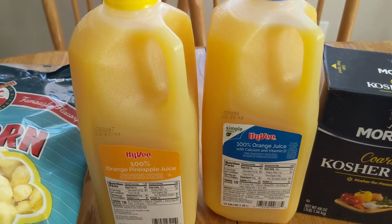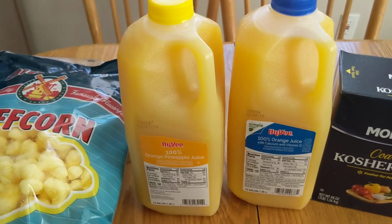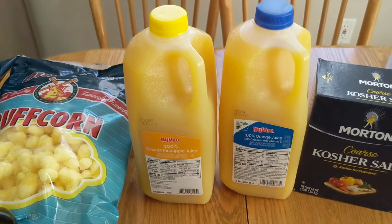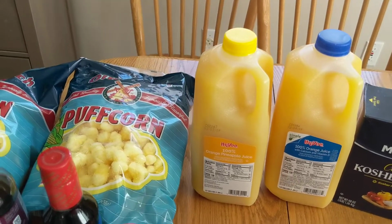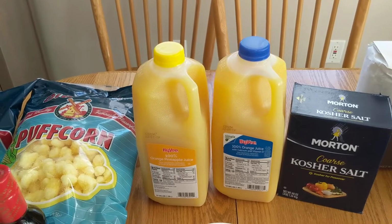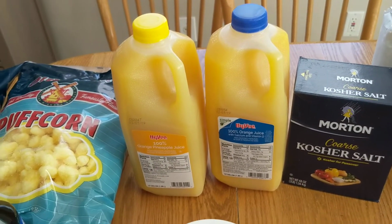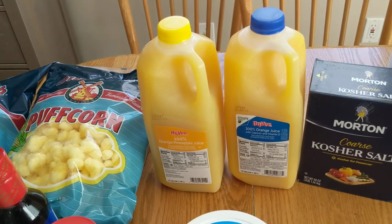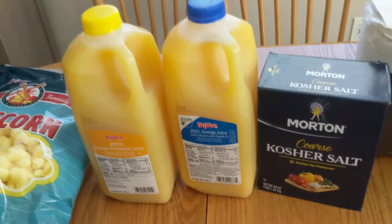I also got some orange juice and some orange pineapple juice. These were on sale for 77 cents each, and since it is cold and flu season, a little extra vitamin C can't hurt anything. And we will probably be doing some bigger breakfasts for Christmas Day and things like that. So I wanted to have a little something extra. This isn't necessarily something I would normally purchase, but, the holidays.